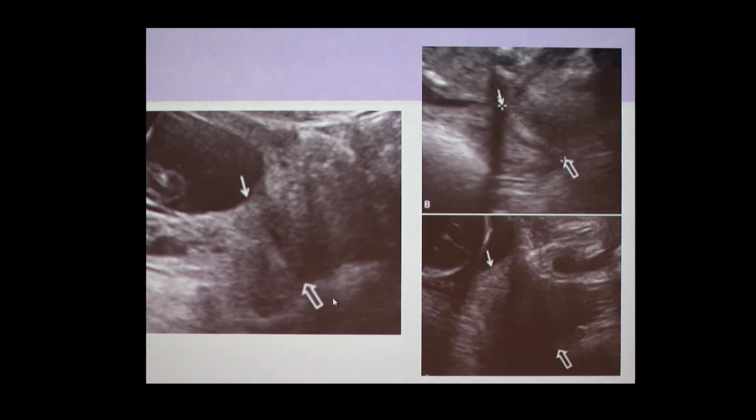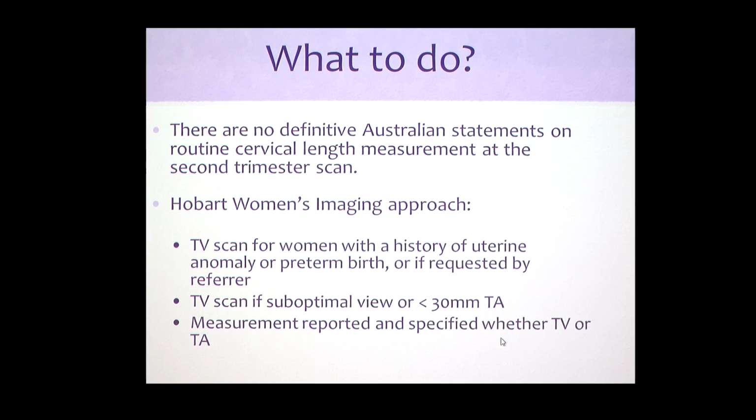But this is what you're looking for with a transvaginal scan. You want to be able to see the internal os, the external os, you want to be able to see the canal. That's inadequate because the internal os is obscured by a fetal part, but you can presumably wait for that fetal part to move away or push it away. That's inadequate because the external os is shadowed.